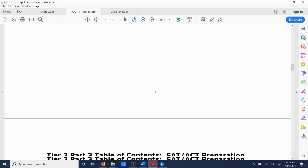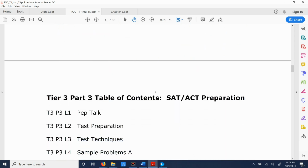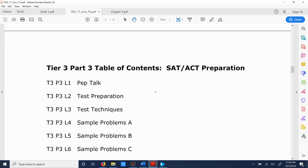Now, what I also do in tier 3 is I take an SAT and ACT and get you some preparation. So I talk about a pep talk, first of all. You've got to learn to take tests. There's a real technique for it, and test preparation and test techniques when you take a test. This is very important. It's psychological. It's how you do it.